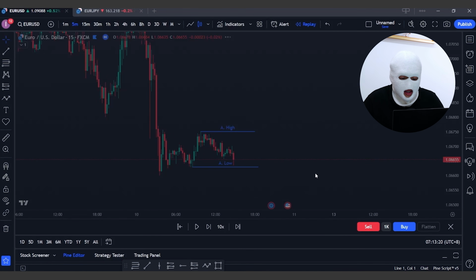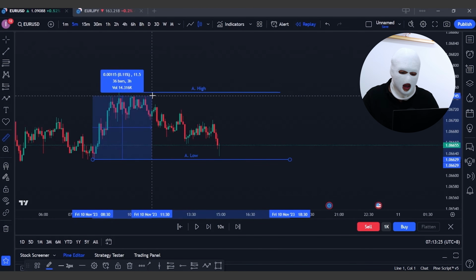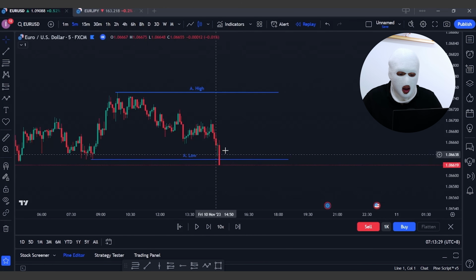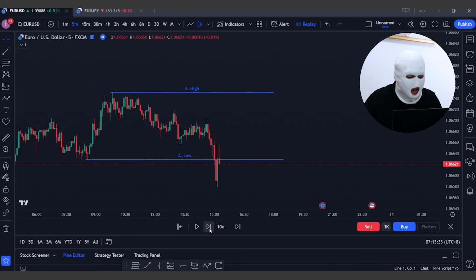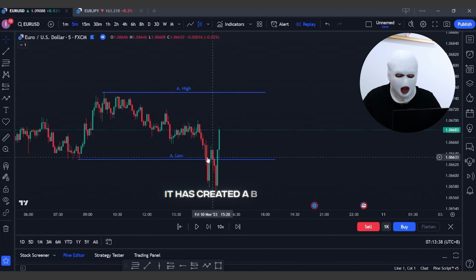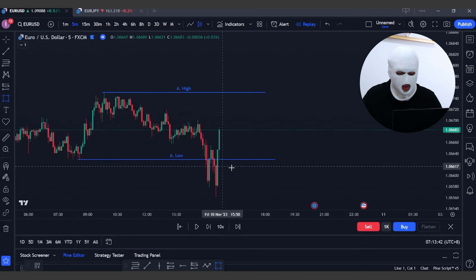As you can see here, price has created an Asian range of about 11.6 pips wide. As price approaches London, price decides to sweep the Asian low session before impulsively shifting structure towards the upside. This creates a break of structure towards the upside, and in the process, it has created a bullish fair value gap. This has given us our bullish confirmation to enter.